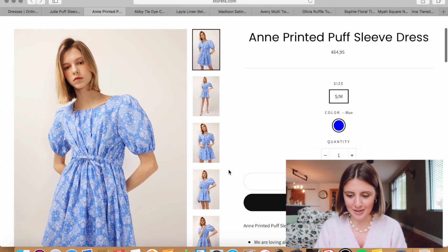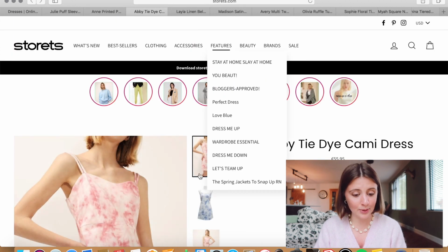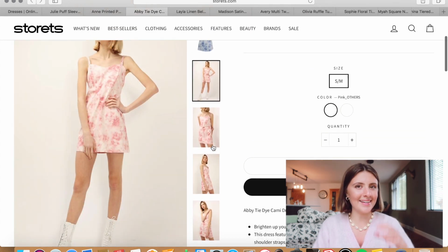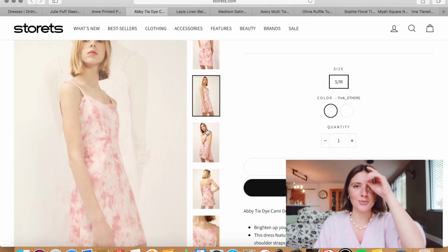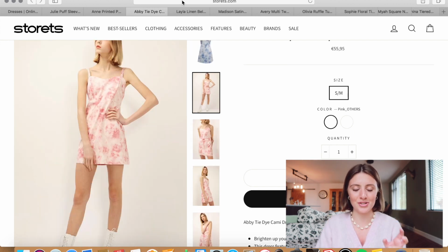And I really like this one as well. This is going terrible. But then, for example, something like this I do like as well, but I'm not really the cami kind of girl, I would say. And yeah, I don't know, I just really like a dress better with a little bit of a sleeve. That's something that I like more. So maybe this is not something that I really love, but this definitely is one of those pieces that are a bit more challenging for me.